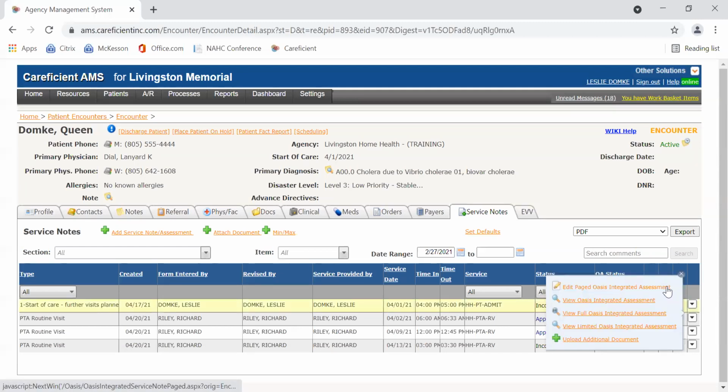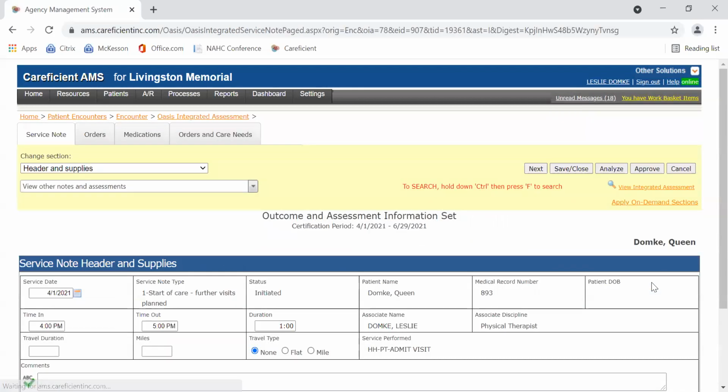It's now back in the edit status. You go into it, and if you notice in the status area, it said QA review. So one, you know it's your start of care, but two, it will say the QA review. Now, to know what you need to fix, you can click approve.